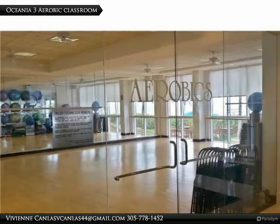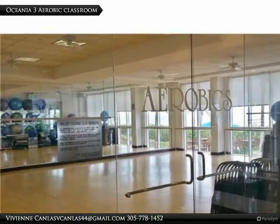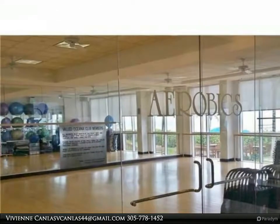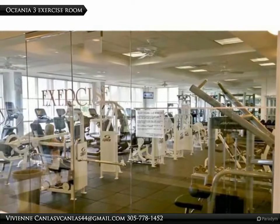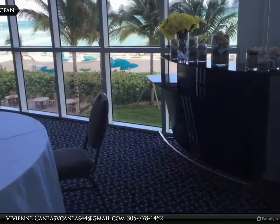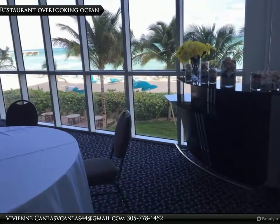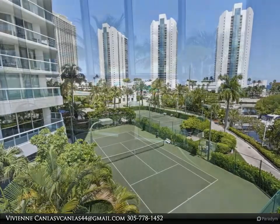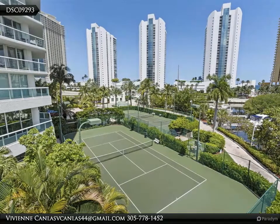Exercise room in Oceania Club which holds daily classes in yoga, Pilates, Latin dances, and many more. State-of-the-art gym with professional trainers. Tennis courts on Oceania Island across the street from the beach.